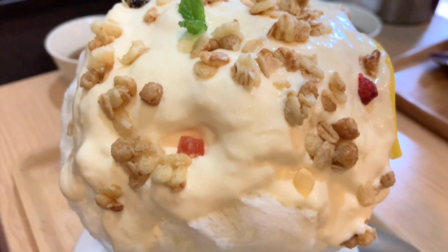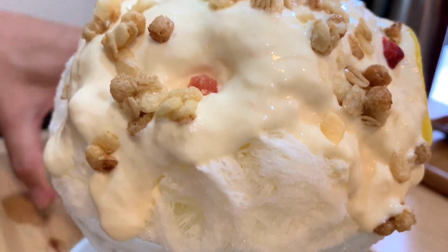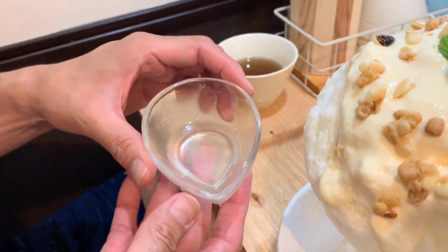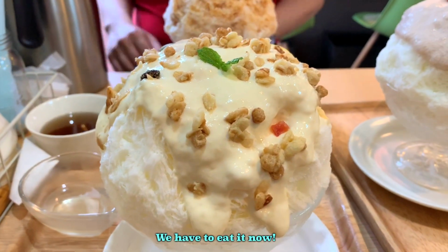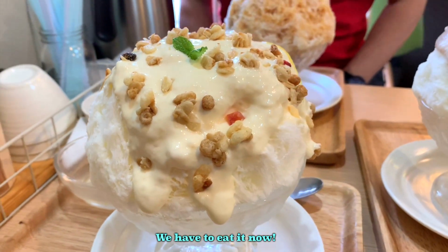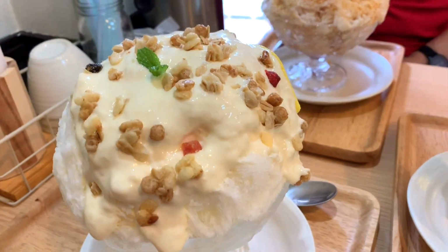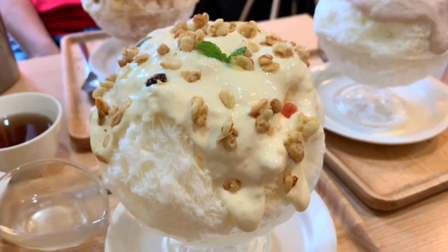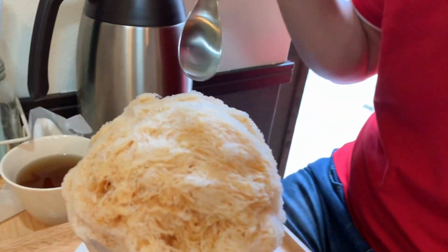So you can actually taste different kinds of flavors. This is amazing. Honey, and it also comes with a lemon syrup that I can use. This is going to melt, so you have to really eat it quickly. It looks so yummy. Itadakimasu.